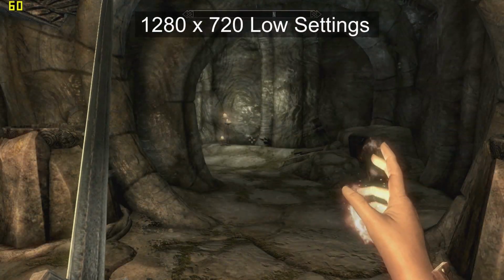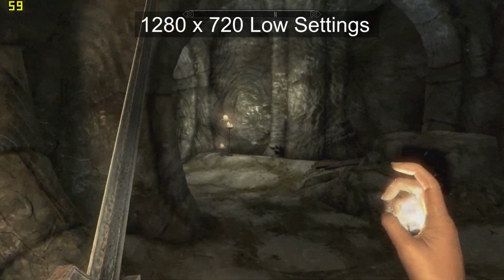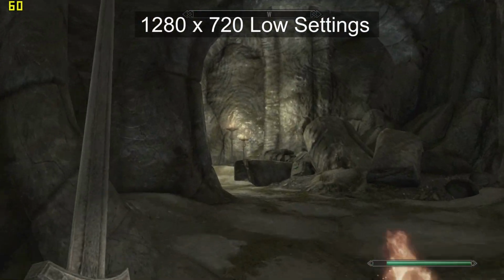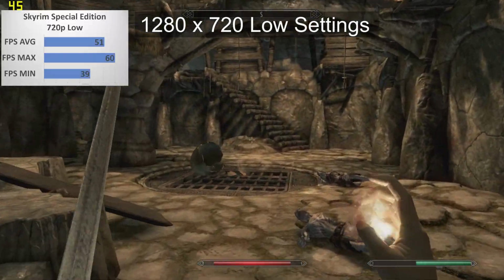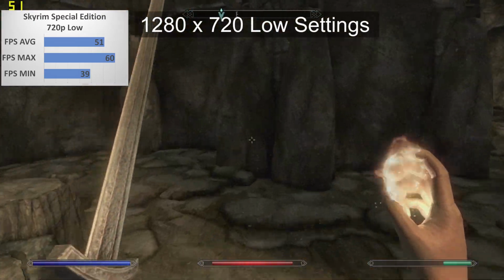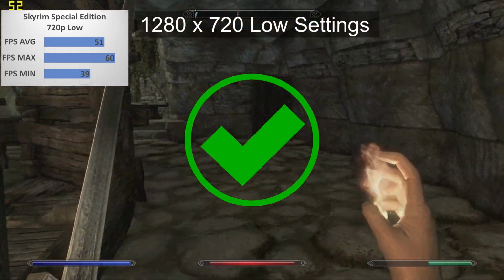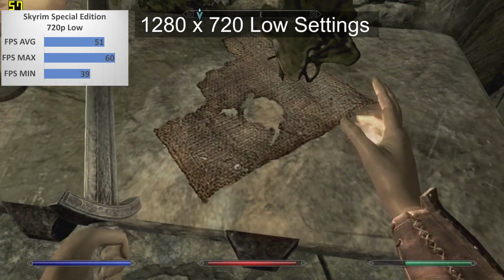The Elder Scrolls V Skyrim is the massive open-world fantasy RPG game that took my senior year of high school by storm. Released in 2011 and re-released in 2016 as the Special Edition, the XPS 13 managed to spit out an average of 51 frames per second at 720p on low settings. There are stutters here and there that don't really impact the gameplay for me. With lows of 30 and highs of 60, the game is completely playable and a great gaming experience with hours and hours of content on your ultra portable Ultrabook.